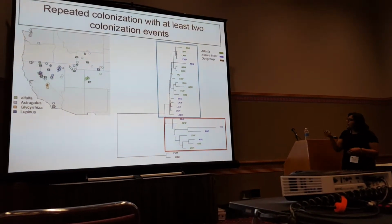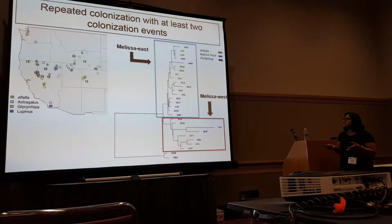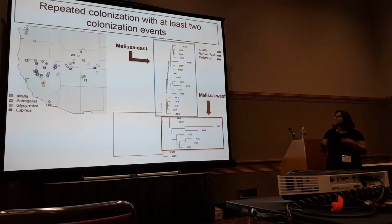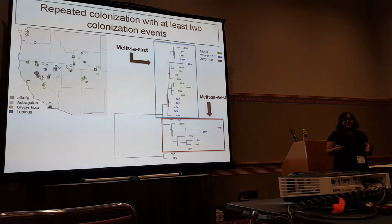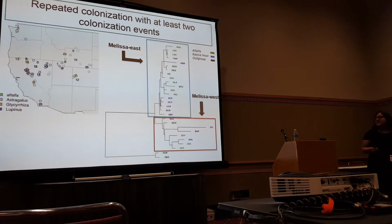So we found these two major clades, and these are two subgroups of Lycaeides melissa, which concur with the map geographically. So we're going to call them Melissa East and Melissa West, and we're going to use these two subgroups for our further analysis. Now that we've found this evidence for independent colonization events, it makes a good background to test for parallelism in these populations.